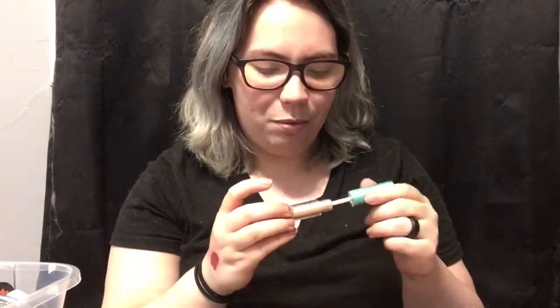The e.l.f. brushed copper liquid eyeshadow, I just don't reach for it. I like it, I've had it before, but I really don't want it. I don't reach for it anymore. Revlon Color Stay Cream Eyeshadow in the shade 735. It's a nice, beautiful, cool tone green. It's really pretty. I used this quite a bit in the very beginning, but I just don't see myself wearing green eyeshadow anymore, so I had to get it out of my collection.